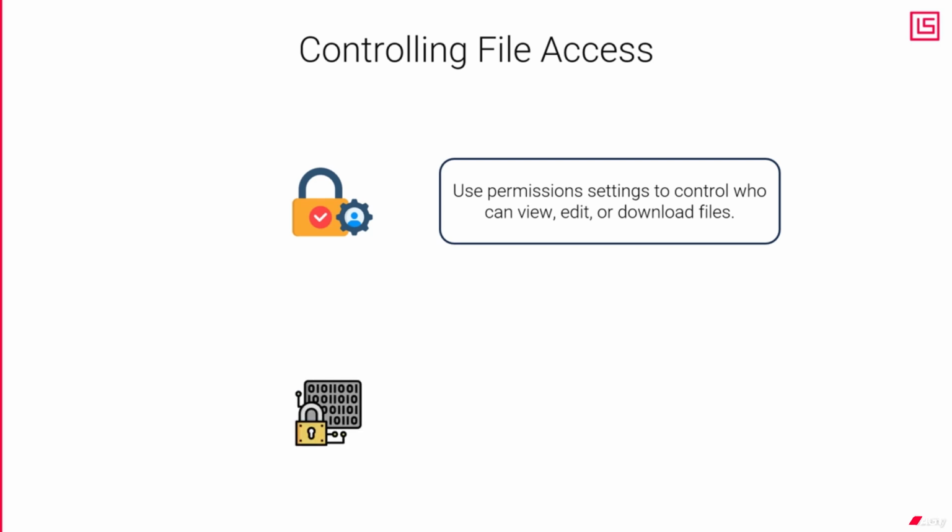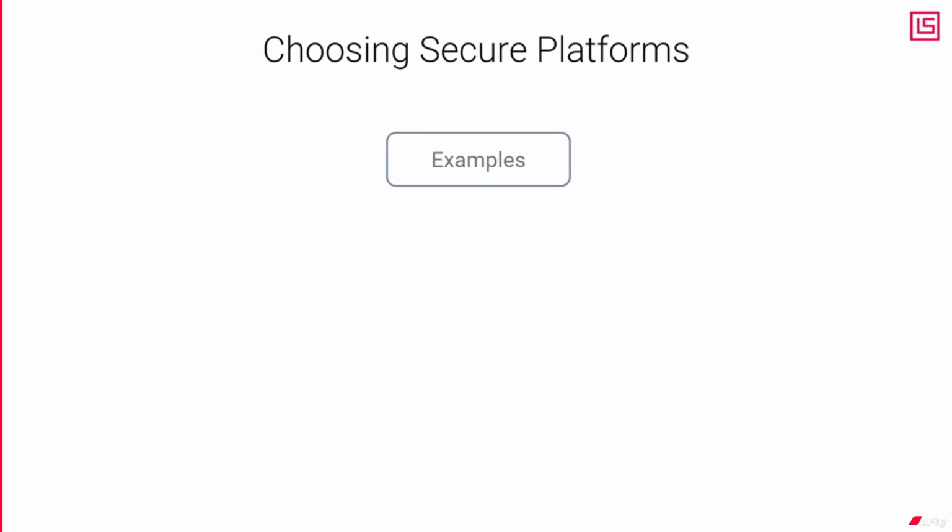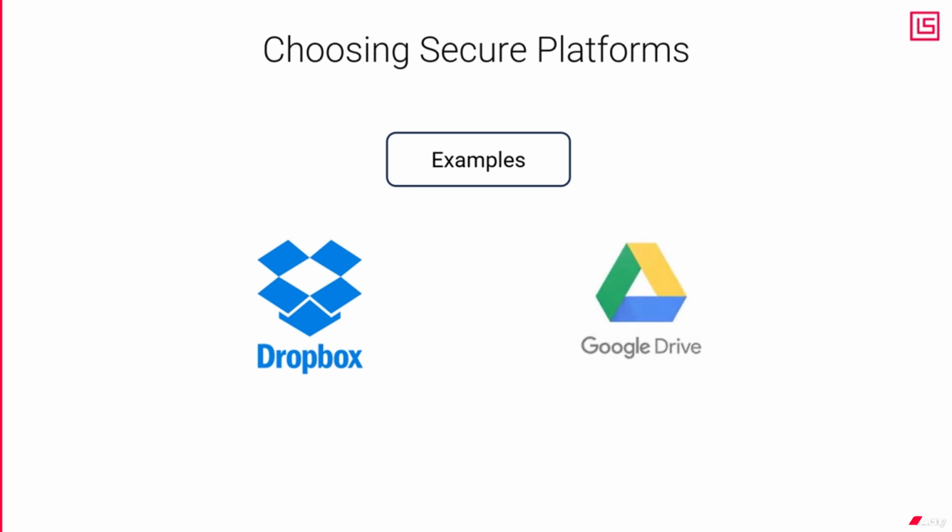Consider adding an extra layer of defense for highly sensitive files. Encrypt these files with strong encryption algorithms before uploading or sharing them. This scrambles the data and makes it unreadable even if someone gains unauthorized access. Examples of secure file sharing platforms include Dropbox Business, which offers advanced security features like data loss prevention and vaulting, and Google Drive, which integrates well with other Google Workspace security controls.